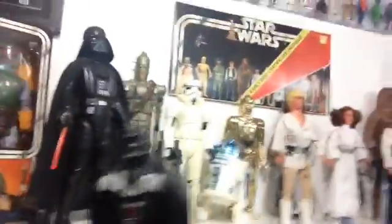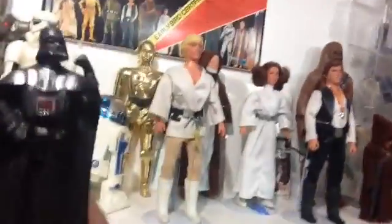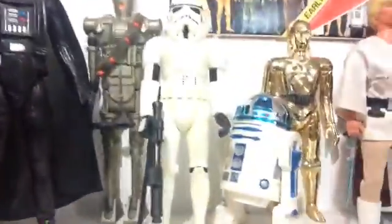The toy room of insanity. Whenever you say that, you should have your fist ablazing, just like that. I love Star Wars. I love all these Vaders. Look at this. That is absolutely incredible. Star Wars stuff here, man. So you have a lot of things.